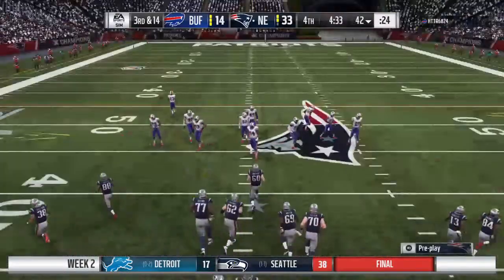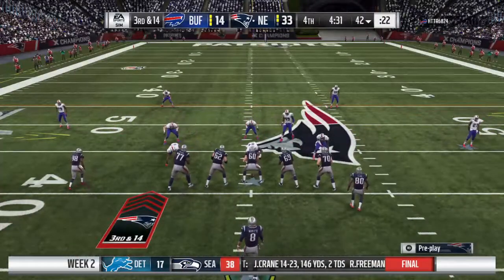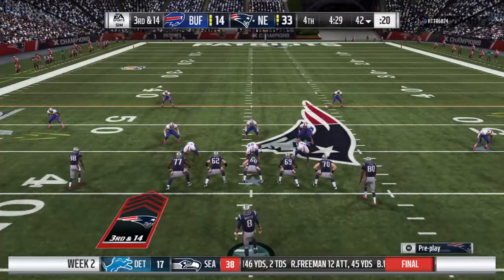New England on third down. They've been very good, 5 for 7 thus far. This is 3rd and 14.